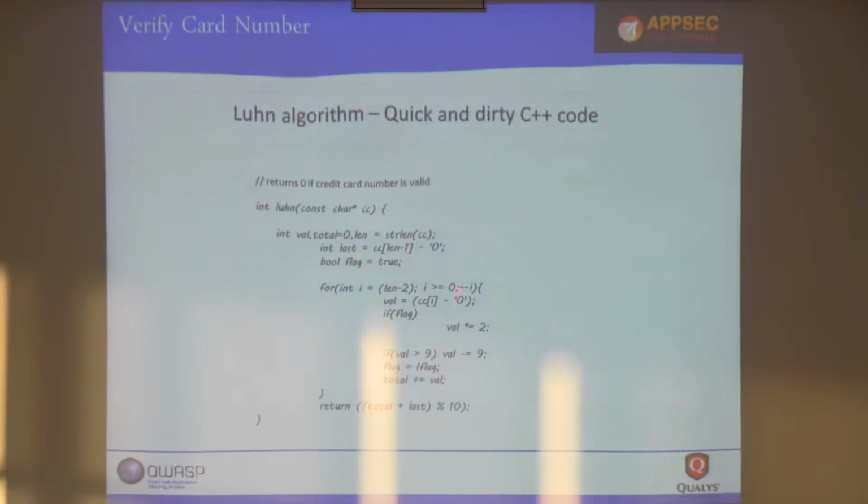And actually, the code looks really simple. So this is a quick and dirty C++ code that I wrote. Just a very few lines of code, and this function will basically tell you if it's a credit card number or not. It's very simple. I can email you this. It would be available in some other forms online as well. So that's what the malware does.